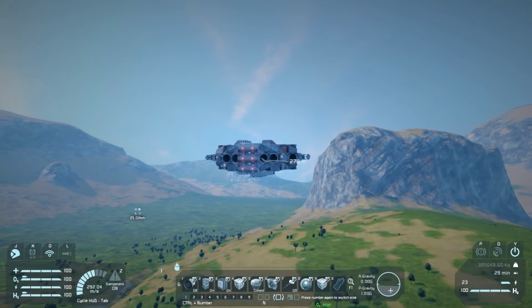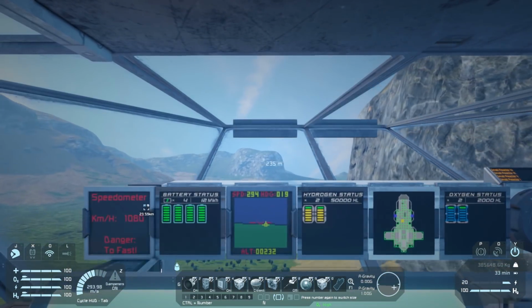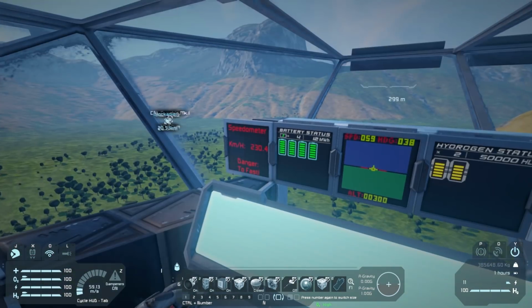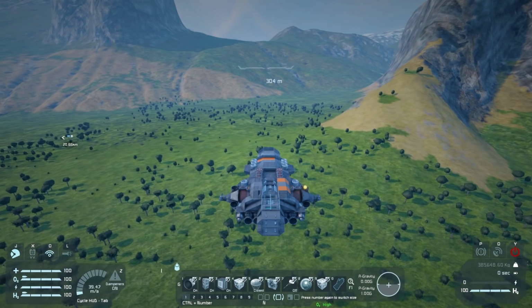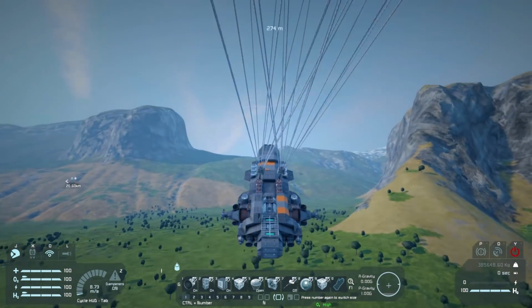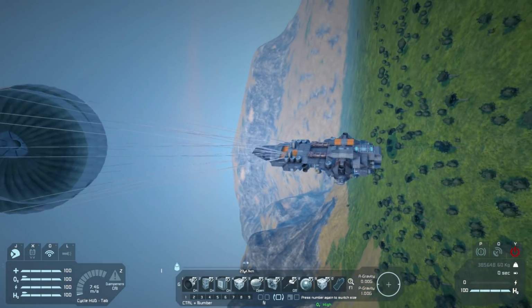Oh. I hope we have enough power. Restart hydrogen. Restart hydrogen. We're coming very close to that cliff there. Lights off. Danger too fast. I love we actually have a warning on our HUD there telling us we're going too fast. So if we just do this, then this. Oh, we've actually been pulled up by the parachutes. I don't think they're going to work as intended.